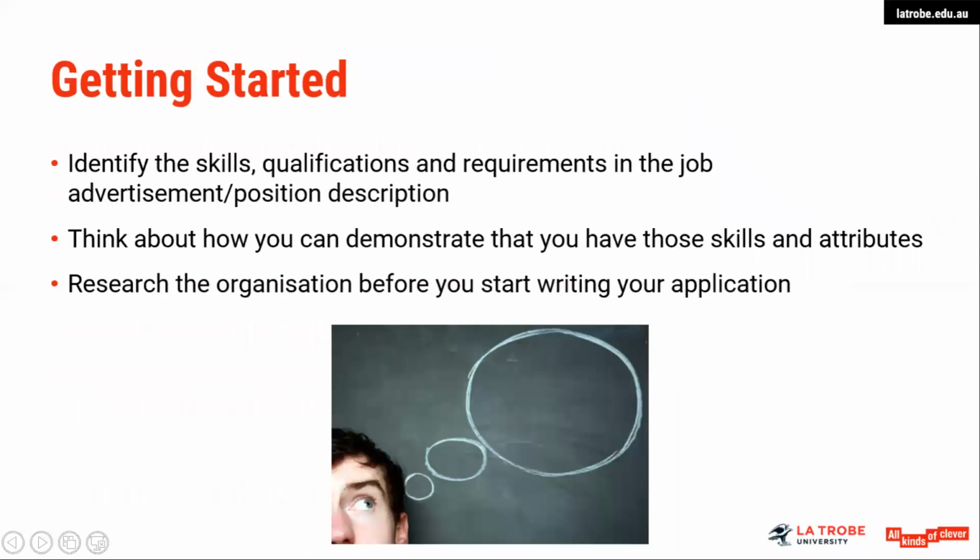So before you even start writing your letter, I would recommend you go into a period of reflection where you start thinking about what the job ad is asking for and what you have. Hopefully you have everything that they've asked for if you're going to be applying for the job, but start thinking about what your best examples are. So they want problem solving, critical thinking, and communication skills. What have I got from my stash of experiences that would best support that skill set, and show it with an example?